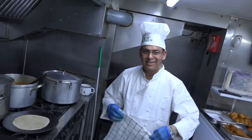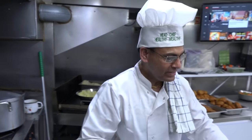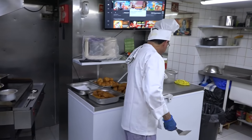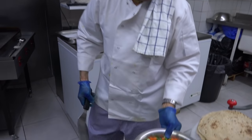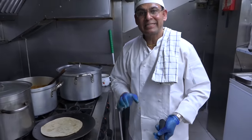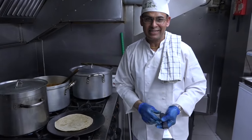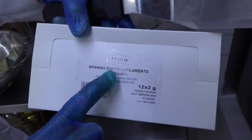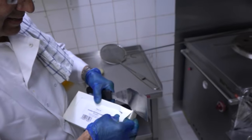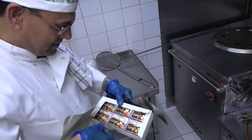So after 5 minutes, we're gonna start rice. Two kinds of rice. One is biryani rice. Biryani means with the vegetables. And second one, I'm going to make a saffron rice, kesar rice. I use Spanish saffron filaments category 1, the highest grade. You see?